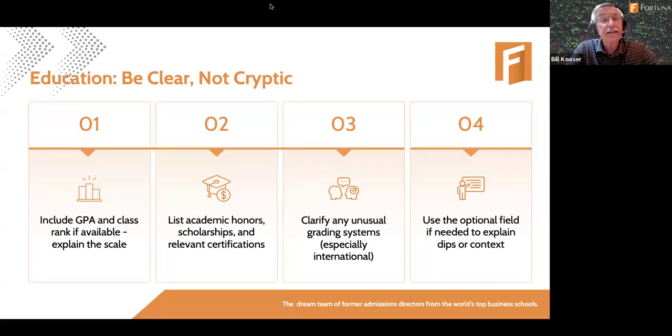You do want to include the basics, the GPA and class rank, and explain the scale, particularly if you're an international student that may not be in what we in the US would call a traditional 4.0 scale. So if there's a different scale, help provide some context. So is a 7.5 or an 8 in India a good score or not so good score? So help the admissions committee understand where you stand relative to your peers at your institution.